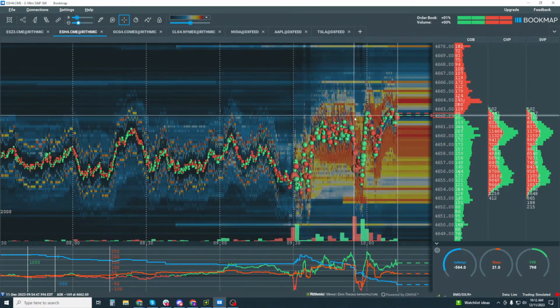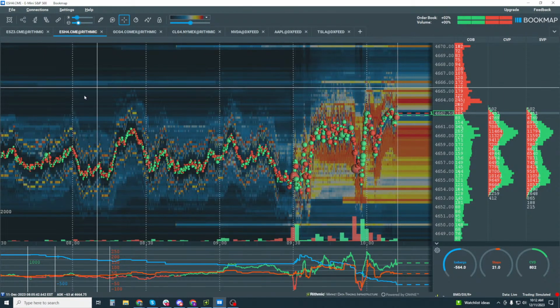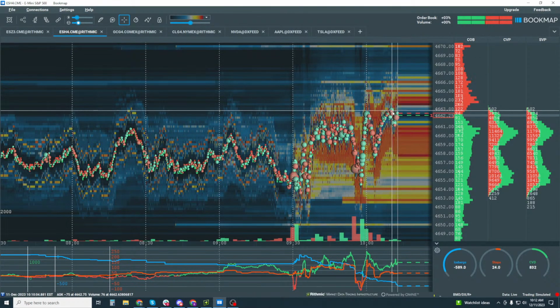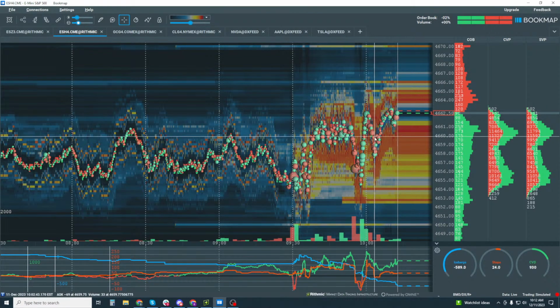So is this the kind of breakout we're looking for? Well, to me, looking at all of this volume and reading this, this is a pretty strong move on the buy side, and we're still seeing some buyers up here. So yeah, I would look for this to break. Now, I just don't think it's high probability though.